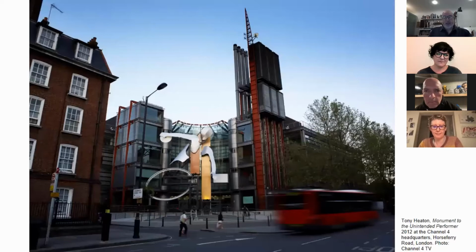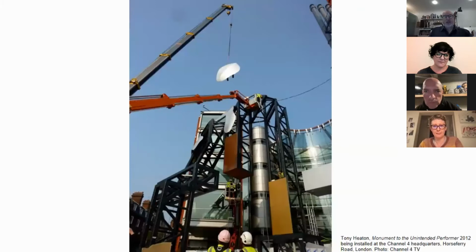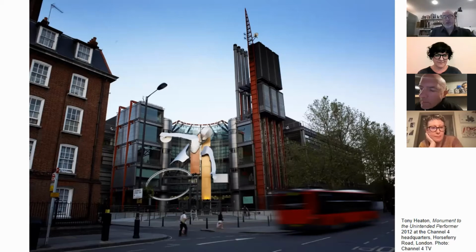Can we pop back a quick slide? You can see the guy in the cherry picker at the top and this big head coming in to knock him down. I think it's about 50 foot. Can we have the next one, Adam? Please, thank you. And that's the finished piece that was outside the Channel 4 building for 2012.